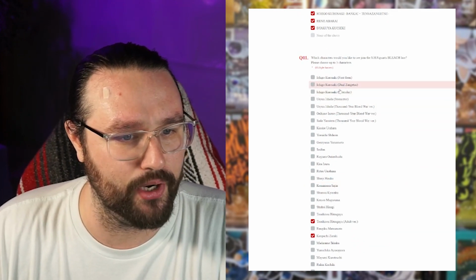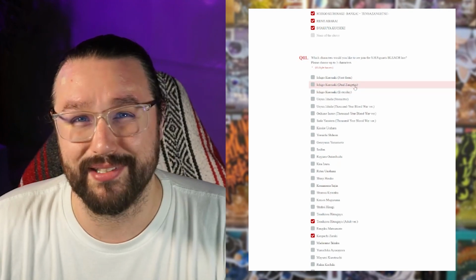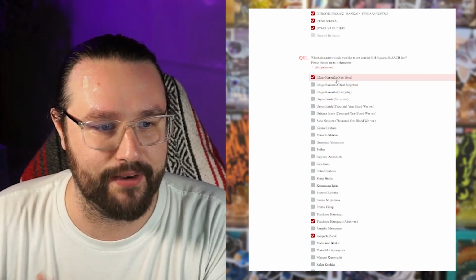I'm gonna say, I don't know. I don't want the everyday version. I don't care if they have him in normal clothes. The Dual Zangetsu would be kind of cool because that's the newest version that he's in the anime right now, which I see happening, but I'm not gonna vote for that one. I'm gonna say first form.